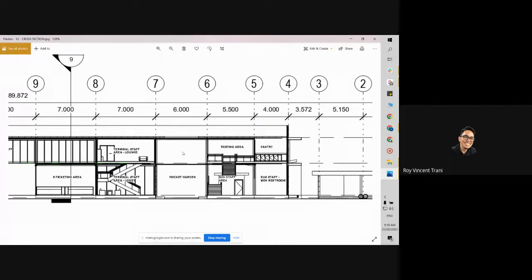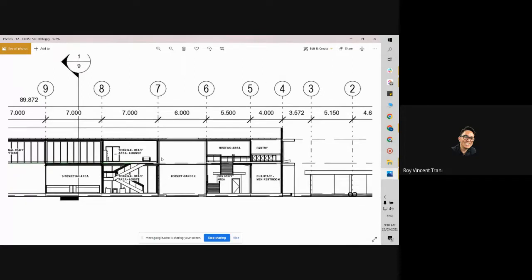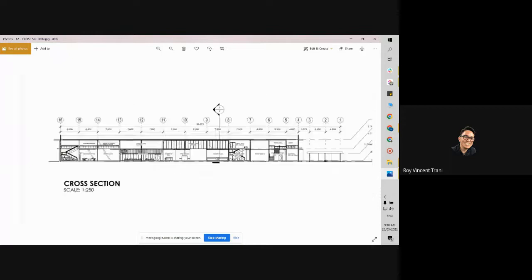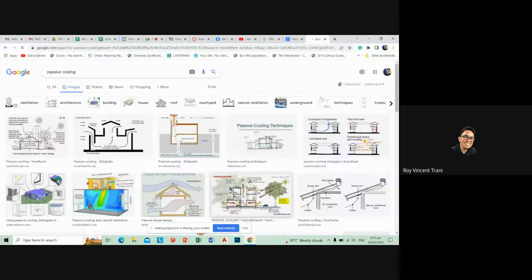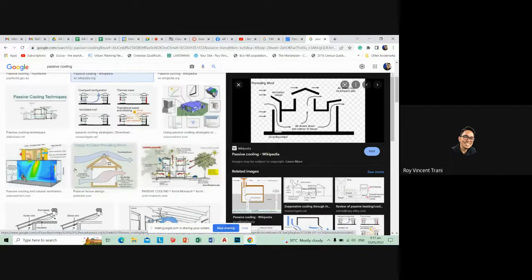Okay, so this is something I just want to check. So, passive cooling. Usually, air goes up. Hot air goes up. So I'll just share my screen. Okay, you can just pin me there on Google Meet. So usually, it looks like this, an airflow. It's because hot air goes up and cool air flows down. So this is how air moves within your space.